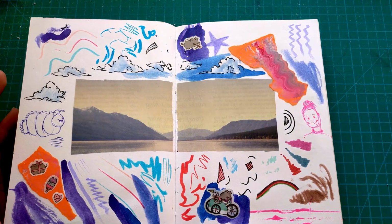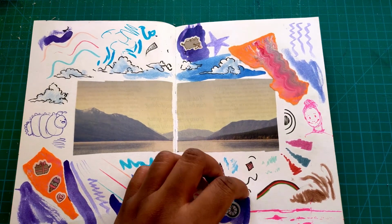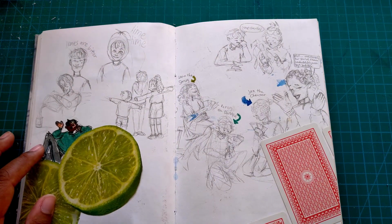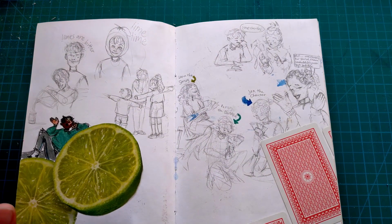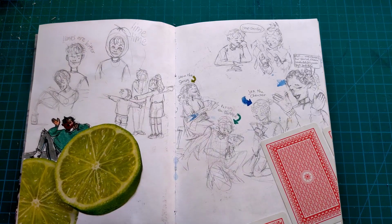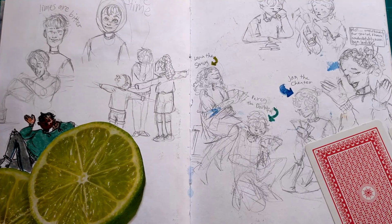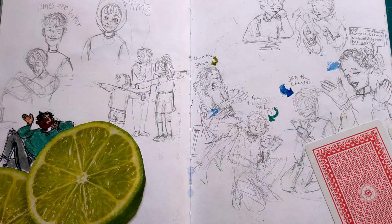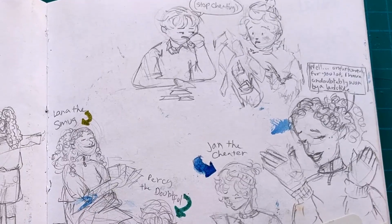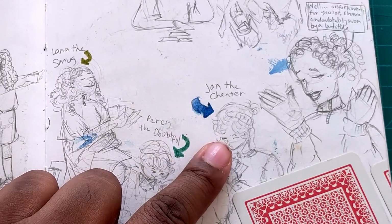This is some more collage, some pushing stickers and doodles. This is more of my characters. I have many characters, and they were playing card games and stuff. And I added this lime in, and I was trying to draw stuff to do with the limes, and added this card in. I drew stuff to do with it, and this character right here, cheetah.